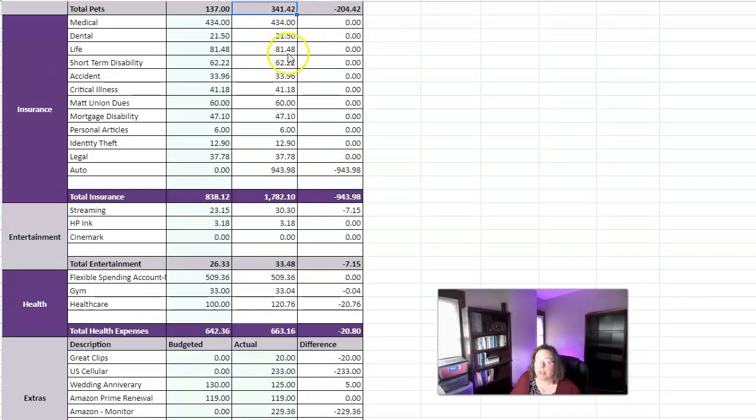In insurance, it really is pretty boring here. We didn't have anything that was unexpected other than I forgot to put in that we were going to pay our auto insurance. This all comes out of a sinking fund. So even though it's over by 943, it was 100% covered by a sinking fund. So our total was $1,782 for the month instead of the $838 that we planned. And that's for the next 6 months, obviously.